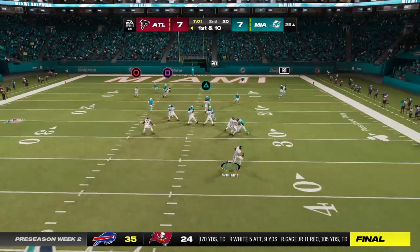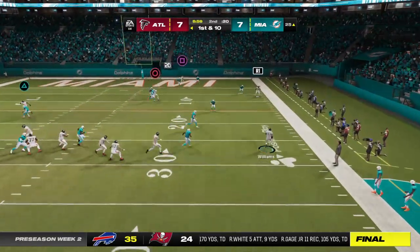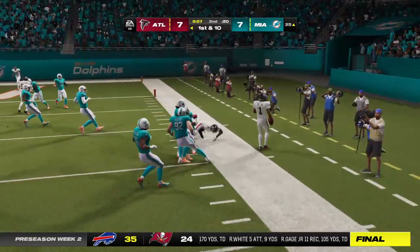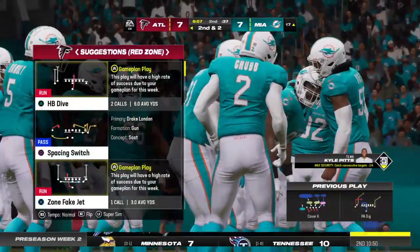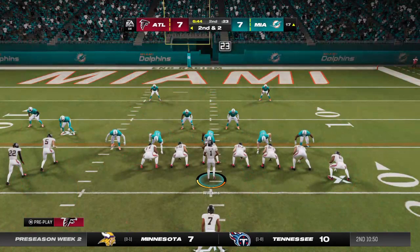Now a play fake here on 1st down. He'll buy some time, right? And he'll go out of bounds in the red zone just inside the 20. He'll get 8 on the scramble there. It'll be second and a couple.